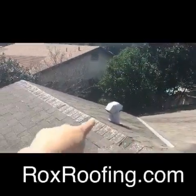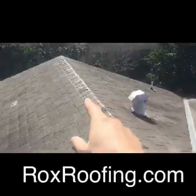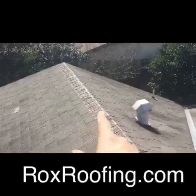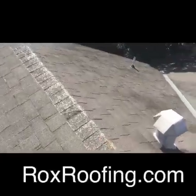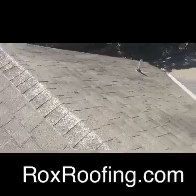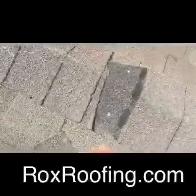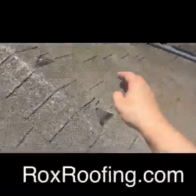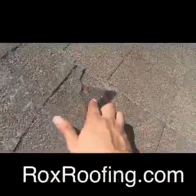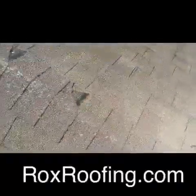These guys right here. See the discoloration between these two, your field and your ridge? Take a look at it, shiny. That's granule loss, usually from hail hits. This is wind damage. You see this missing piece of shingle? That's wind damage. Water comes in, enters this nail hole, it gives you water leaks. It's already rusting out.